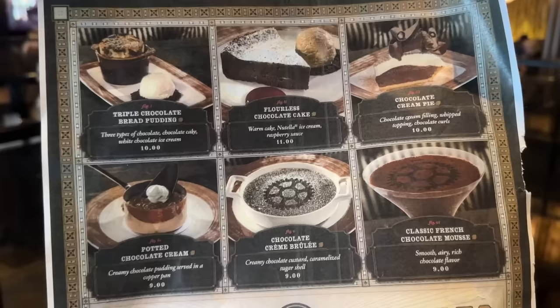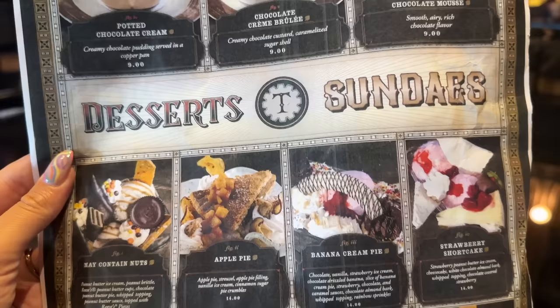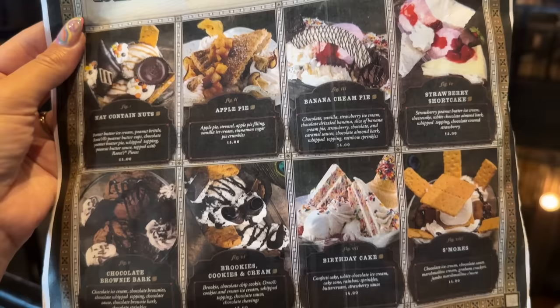I'm actually going to get a sundae. I'm going to mix it up. I normally get a milkshake. I've tried pretty much all the milkshakes, I think, at this point, so I figured go for something different, review something new. Things that caught my eye, the May Contain Nuts, which is a peanut butter-themed sundae. We've also got the birthday cake sundae, which literally has birthday cakes on it, the s'mores sundae, so there's a lot to choose from if you've got a sweet tooth.